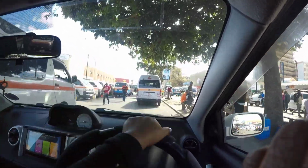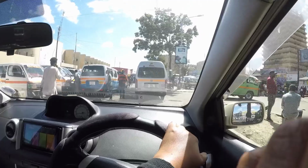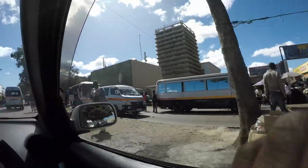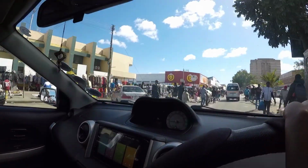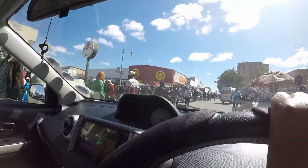Okay, the buses are moving. So there is a Kulima Tower. This is a station for local buses. Yeah, and then as you can see, there are people selling thrifts.